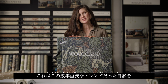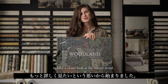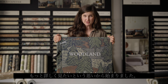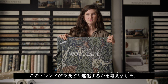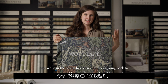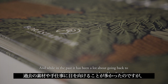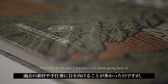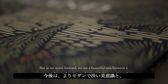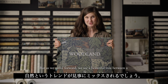And this whole collection started with us wanting to take a closer look at the nature trend, which has been such a big and important trend for us during the last couple of years. So we wanted to see how this trend evolves moving forward. And while in the past it has been a lot about going back to our roots and looking at past materials and handicraft, as we move forward we see a beautiful mix between a more modern and austere aesthetic and this natural trend.